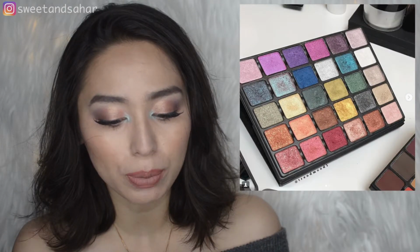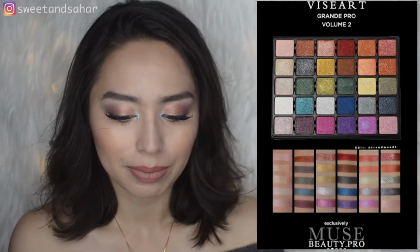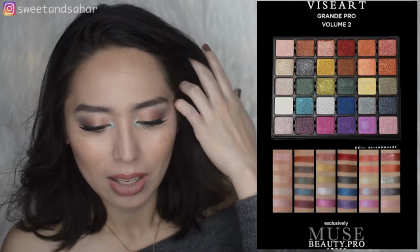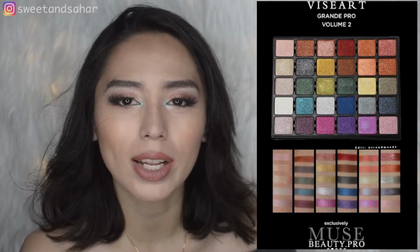Viseart is releasing another Grande Pro Volume 2. These are all shimmers though, which I never like, all shimmer palettes. I always want my palettes to have some kind of matte in there. I love shimmers, don't get me wrong, and it's a beautiful palette. It just is all shimmers, and it's such a big palette, and they're all shimmers. So I'm like, it's pretty, but I'm not wanting it. It's not something I really, really want.